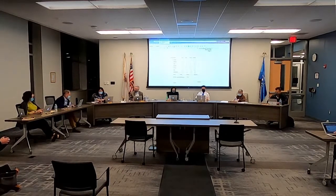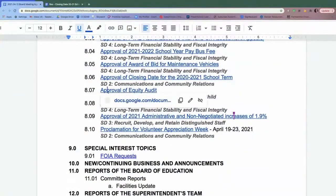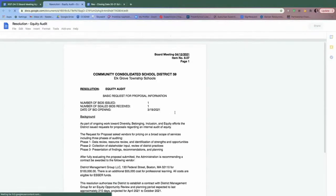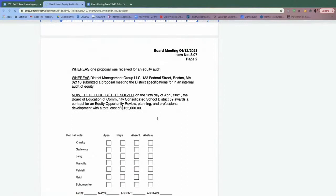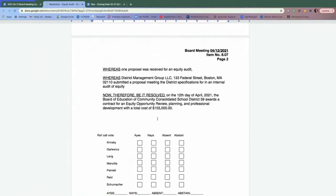Excellent. I'd like to take the next one, the approval of the equity audit. Whereas one proposal was received for an equity audit, whereas District Management Group LLC of 133 Federal Street in Boston, Mass. submitted a proposal meeting the district specifications for an internal audit of equity. Now therefore be it resolved on the 12th day of April 2021, the Board of Education of Community Consolidated School District 59 awards a contract for an equity opportunity review, planning, and professional development with a total cost of $155,000. Do we have a second?